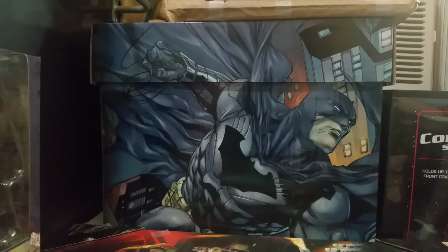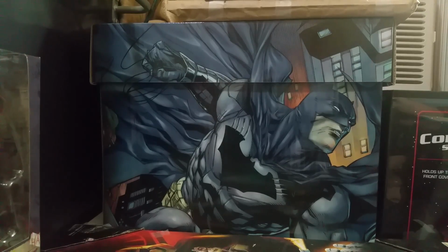I got a nice little haul for you guys today. I know today's new comic book Wednesday, but I didn't go to my LCS. Like I said, I don't really have a pull list. The only thing I would have probably picked up is The Flash, and that's it. I don't think anything else. But I did have these books that I picked up over the weekend. They're like two weeks' worth of books.